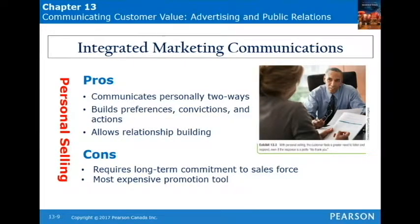And personal selling pros: communicates personally two ways, builds preferences, convictions, and actions, allows relationship building. Cons: requires long-term commitment to sales force and is the most expensive promotion tool. Exhibit 13.3. With personal selling, the customer feels a greater need to listen and respond, even if the response is a polite no thank you.